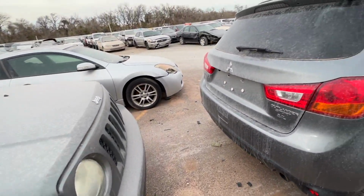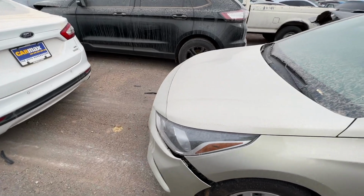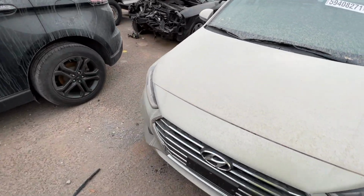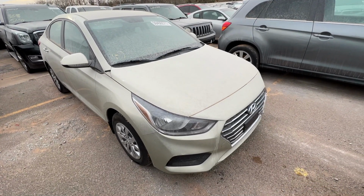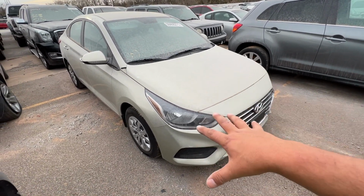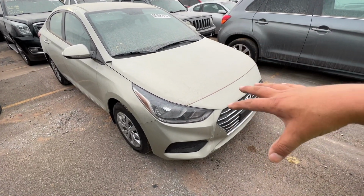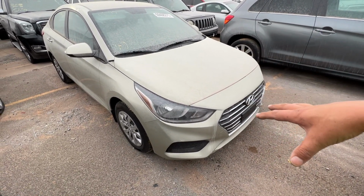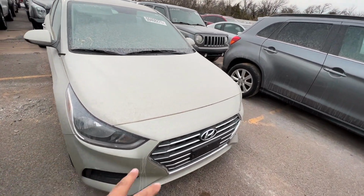It says clean title, but I've purchased cars many times from different auctions that had clean titles, but they were branded. Now, I know you're thinking that's not a clean title, but what they're talking about is as of the sale of the car, the title is not currently a salvaged title or a junk title, meaning you can get in it, hit the road, and take off.